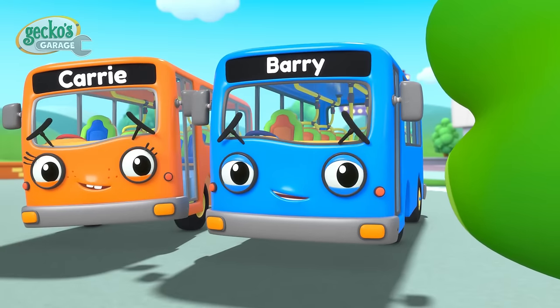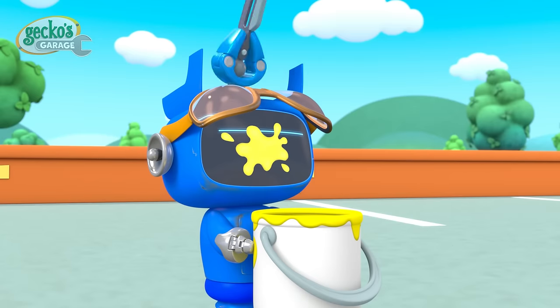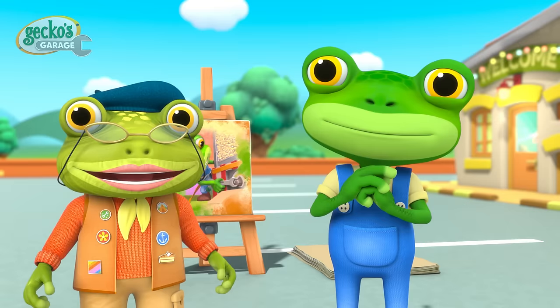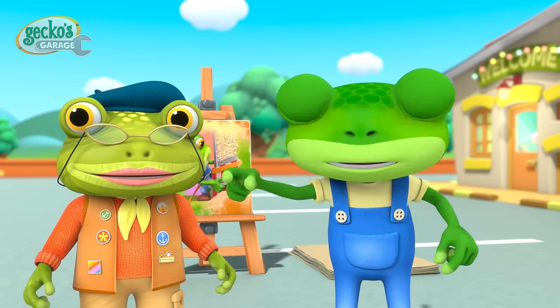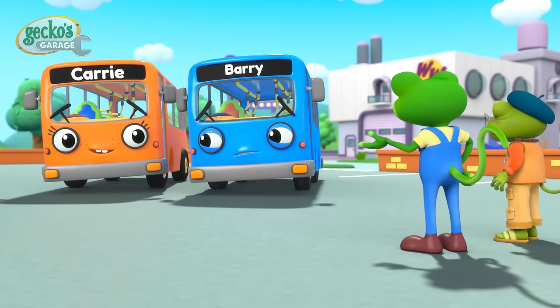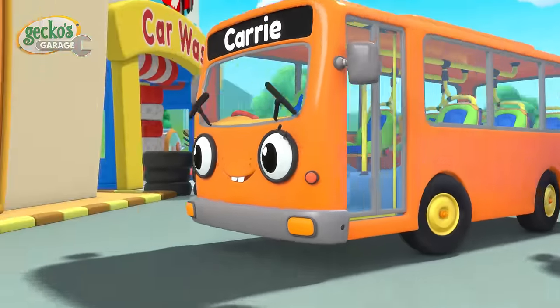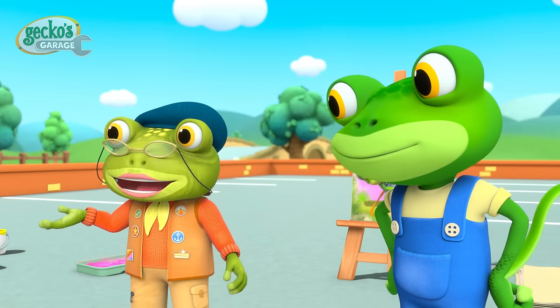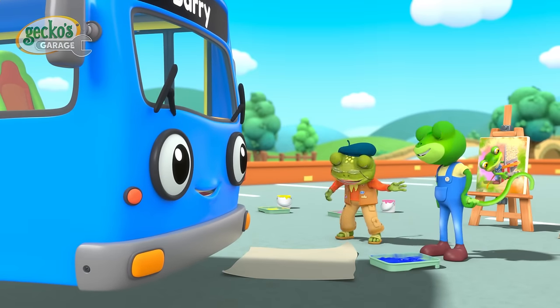We need wipers to be strong, so that they can wipe away anything that gets on your windscreens. How about when we're finished, as a treat, I respray you both any colour you like. Now, who's going first? Okay, in you go, Carrie. Blue and Yellow, you can help me with a fix. Do you want to join in with our art class while you wait, Barry? Marvellous! Let's get messy!